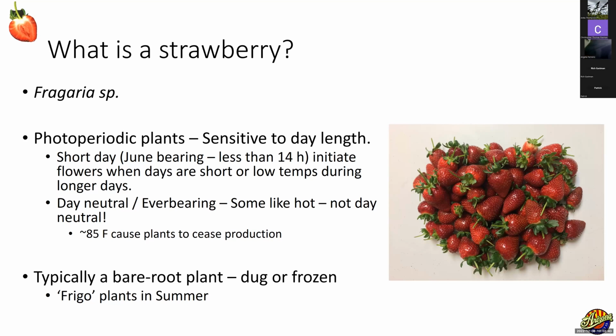Typically with strawberries, it's going to be a bare root plant, sort of like a rose bush that's sent to you or dug up out of a field. And then that's the product that you're actually going to receive and then plant. The term frigo means that it was sitting in a refrigerator or a freezer, and that's something where it can be stored longer term. And that's typically what's sent to you.